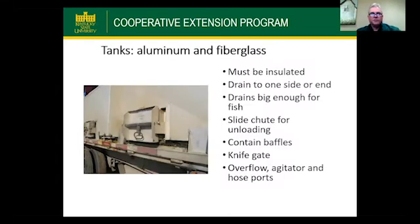Some things to know about tanks. Most are aluminum and fiberglass. The aluminum tanks tend to be a little more rugged. The bait minnow business tends to prefer fiberglass tanks just because they insulate better. They keep the water colder longer. Either way, the tank should be insulated for long hauls.